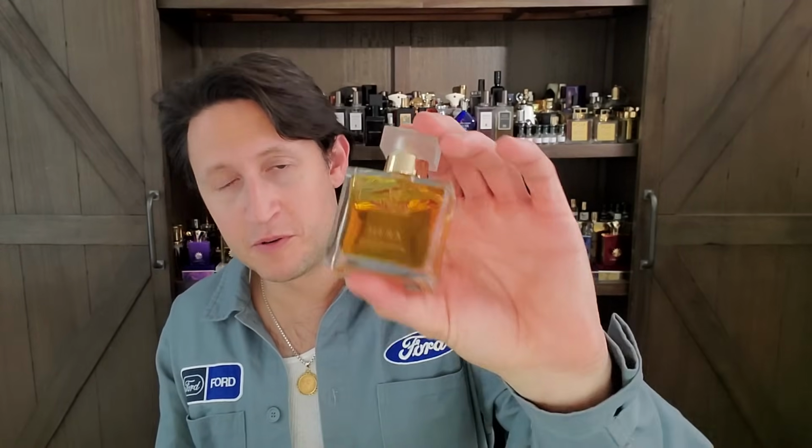Number 112 is Hera from the House of Papillon. Thank you, Liz Moores, for this beautiful bottle. She sent this to me as a gift. Well, she sent it to Rich Mitch, who sent it to me as a gift. And she is going to join us on an interview as well, hopefully very soon, whenever her new fragrance comes out, which I cannot wait for. That's called Epona.